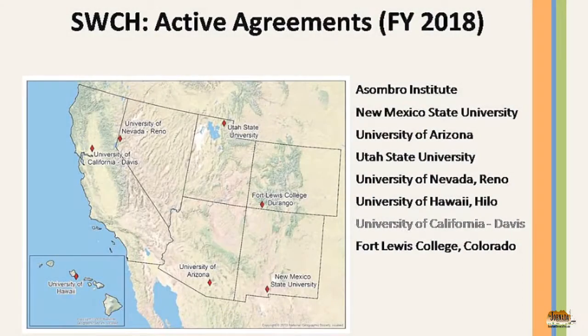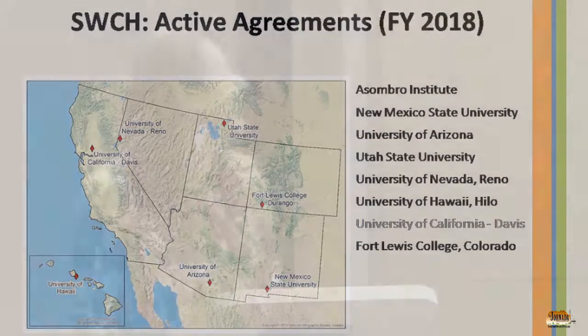And we have a relationship or an agreement with the Sombro, and then also one now with Fort Lewis College in Durango, because I'm affiliate faculty there, and they give me my office, so that helped to have that agreement.